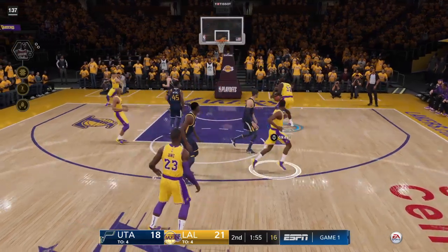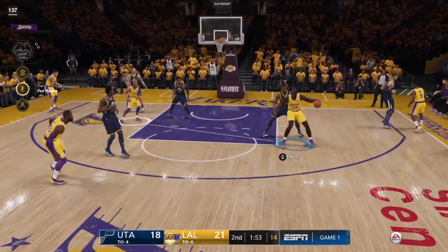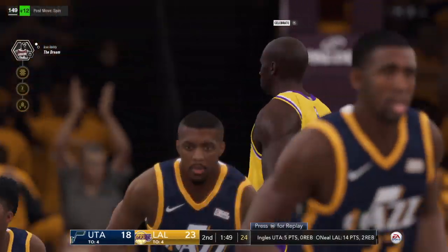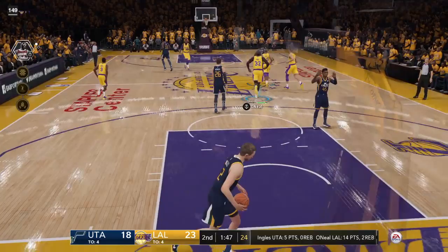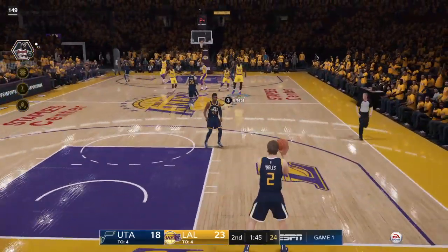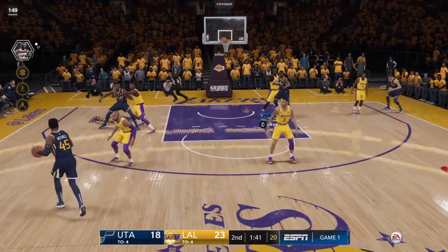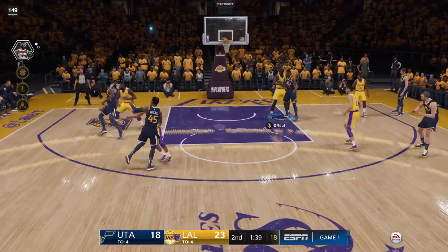James. Stuffs it down with authority. He was ready right at the tip. What a first half he's having. He came out of the gate, attacked, found ways to get to the rim. Now look how easy the game is coming to him.